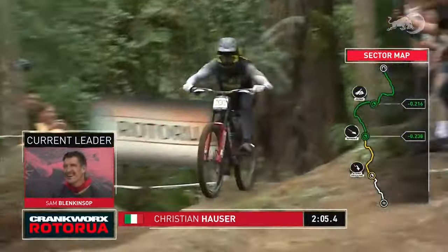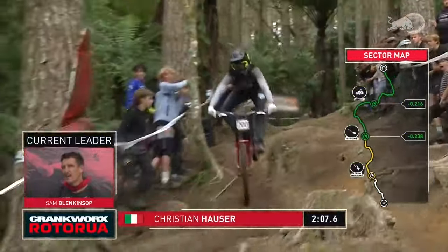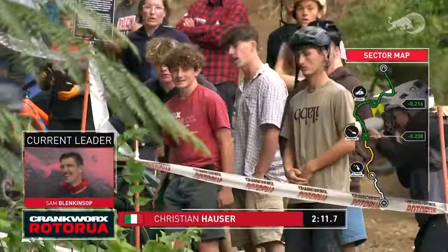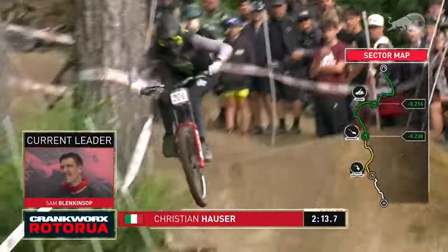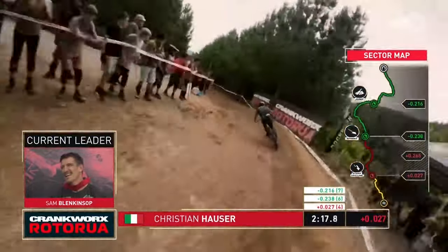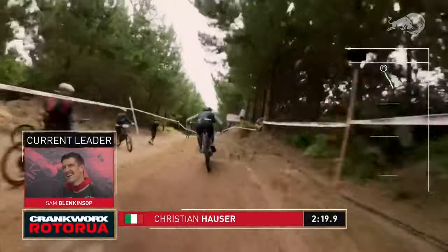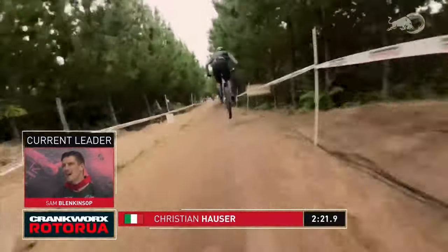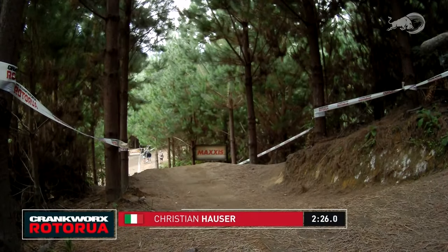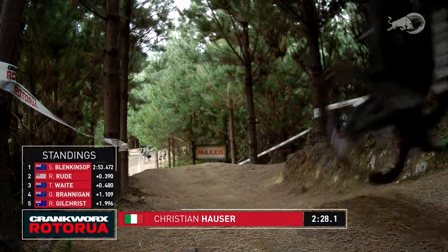And those four riders at the top now after Christian Hauser are going to know that time as Hauser risks it. Oh, down through there. Oh, can hardly watch that section. It's insane. And now it goes red after that mistake in that left turn up there. Let's see what he can do. 27 thousandths then into the red. So still very much in touch. But it's Sam Blenkinsop leading.